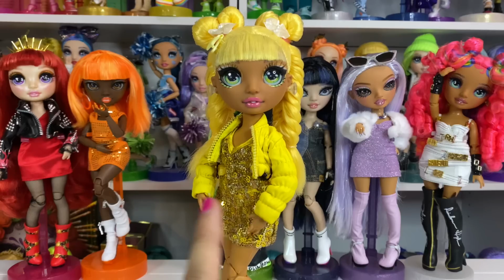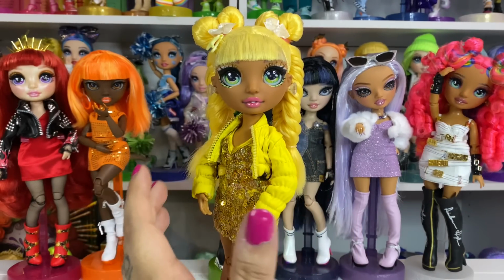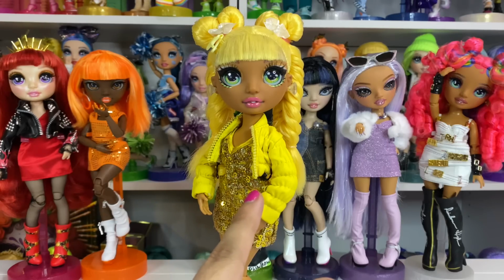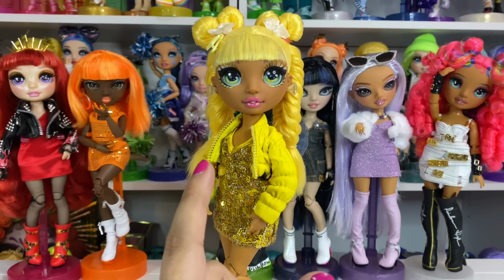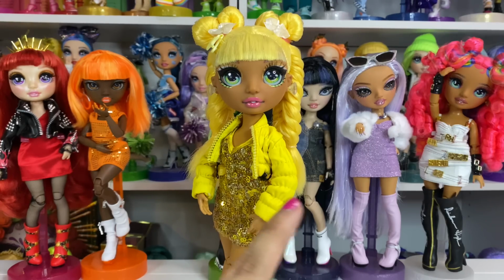I hate this on Poppy. I just fully hate the realization of this kind of coat. It's better on her because they didn't do the really, really thick fabric that they did on Poppy. This is a lot softer. They definitely fixed the jacket.